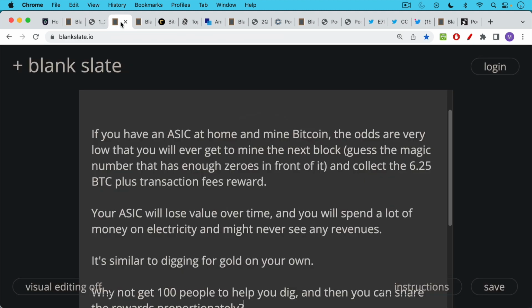Now, if you have one of these machines at home and you plug it in, you use electricity, you try to use it to mine Bitcoin, the odds are very low. The probability is very low that you will ever find the next block, in other words, get to mine the next block in the Bitcoin blockchain. The way you are able to do this is if you are the first ASIC to guess the magic number that has enough zeros in front of it that satisfies the difficulty adjustment, which we've talked about in other videos.